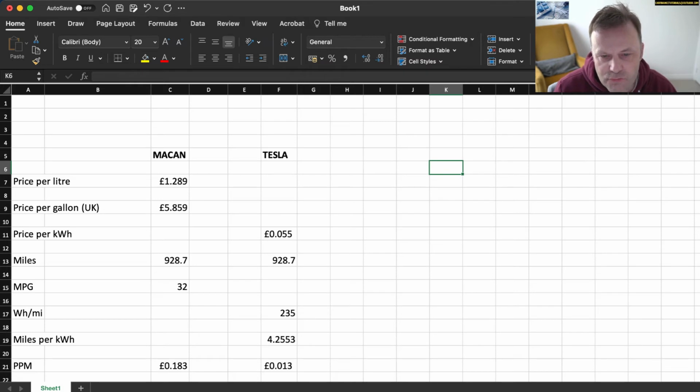So if we then take 5.5, which is our price per kilowatt hour, and divide that by 4.25, which is how many miles we get per unit of electricity, we get a pence per mile of 1.3. So 1.3 pence per mile in the Tesla versus 18.3 pence per mile in the Macan.